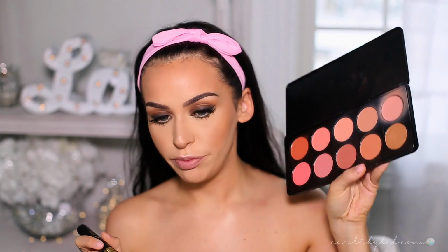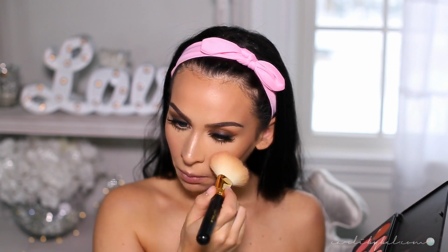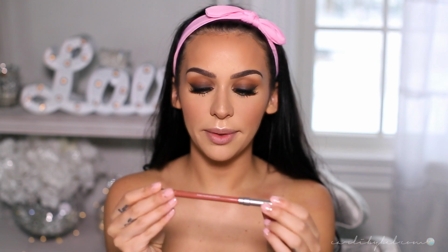And then for blush, I'm going to be using my BH Nude palette and my Sigma F92. So for lip liner, I'm going to use by Urban Decay the color Naked 2.